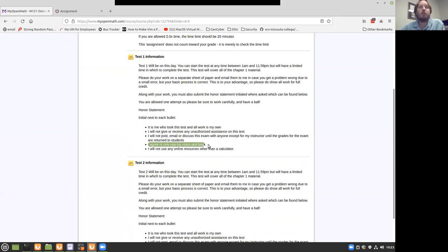You are allowed to use your notes and book, and you'll not use any other online resource other than a calculator. Some people are using an online calculator. Whatever, that's fine. I don't necessarily recommend it. I think it's a lot easier to have a physical calculator, but if you are using an online calculator, I suppose that's fine.